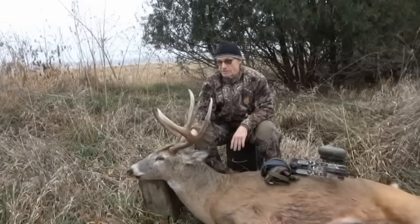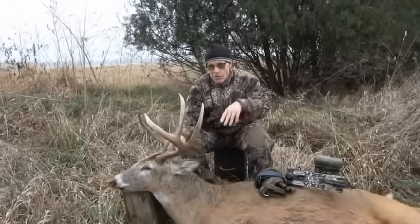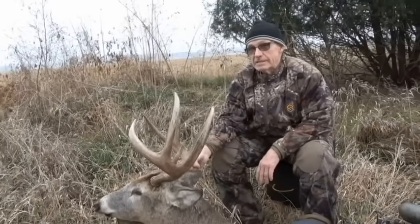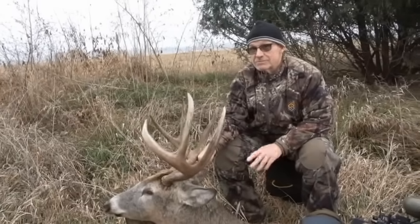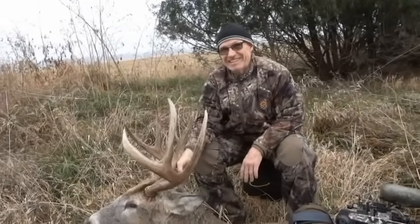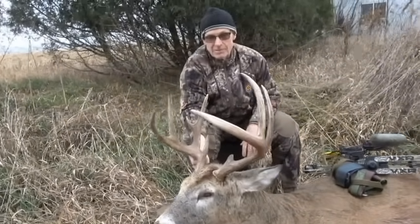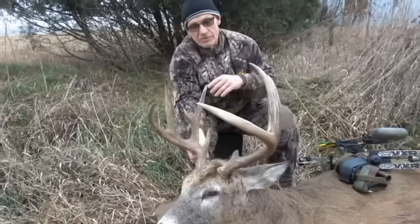He said he went south, and he came down, and I watched him coming in, and I'm in some really thick stuff. There's about 7 scrapes in this little vicinity, and he came in and he walked within 12 yards, which is, I love 12-yard shots. I love chip shots. You gotta love chip shots. And I shot him, I hit him pretty perfect. He ran about 80 yards, and I watched him fall. So that was awesome. And it's a 9-point.